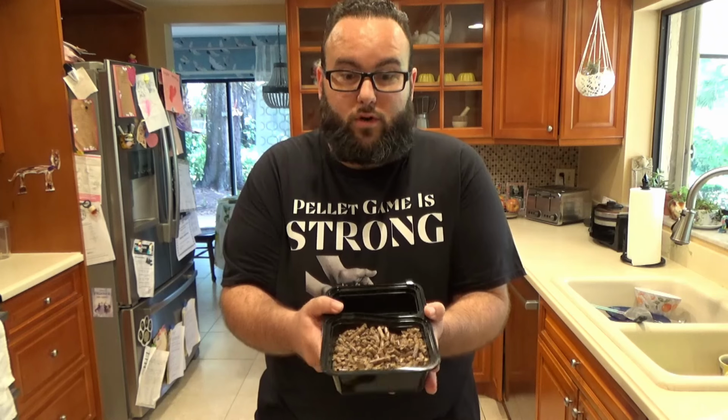So my wife just smelled them all too. You probably saw a little bit of that. She agrees the Traeger brand smells, I think she said, like chemicals. I said it smelled like plastic, but plastic is a chemical, right? She also agreed that the Kingsford brand kind of smelled the best in terms of smelling like wood.